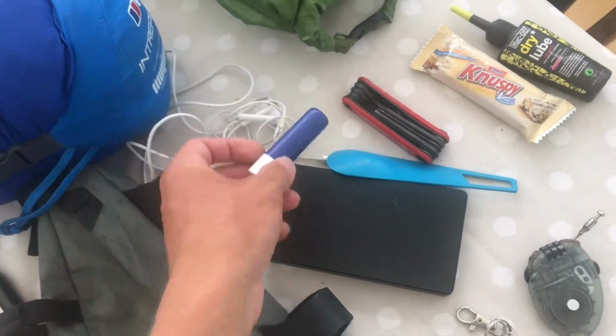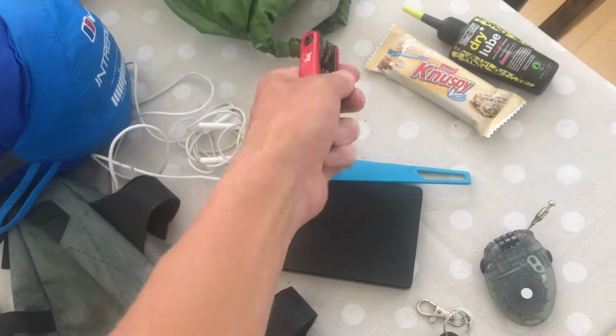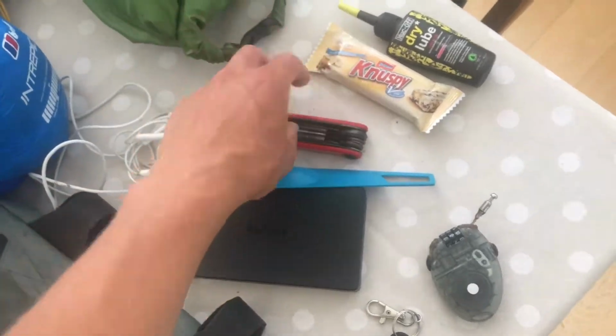Lip seal, you get chapped lips when you're riding, especially up and down the mountains. Allen key, just because I couldn't be asked to go rooting around in the panniers to find that whenever I wanted to do a quick repair or something. It was just tiny, it didn't really cause any problems.